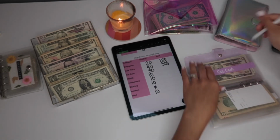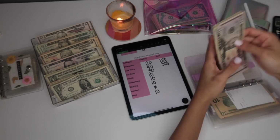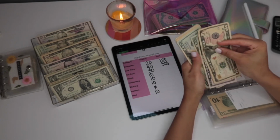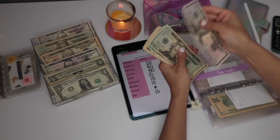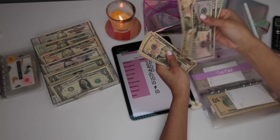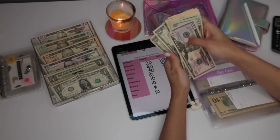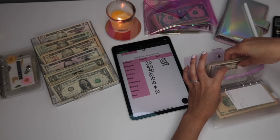Next is car cash. Car cash is getting $30, so a 20 and a 10. Okay, car cash now has 50, 60, 70, 80, 90, 100, 110, 120, 130, 140, 145, 150, 151, 152, 153, 154. So $154 is now in car cash.